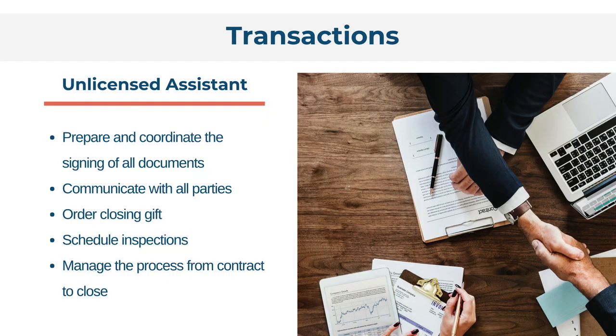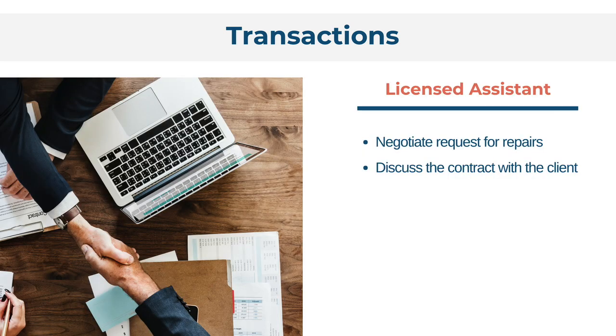Moving on to transactions, an unlicensed assistant or a transaction coordinator can handle a lot of these core responsibilities, from preparing and coordinating the signing of all the documents, serving as the core point of communication between all parties. They can order closing gifts, schedule inspections, and really manage the process from start to finish. What they can't do is negotiate requests for repairs and discuss the contract with the client.